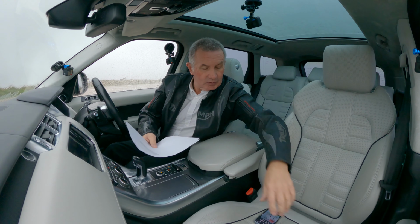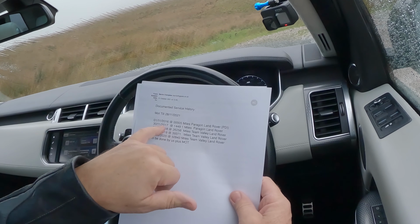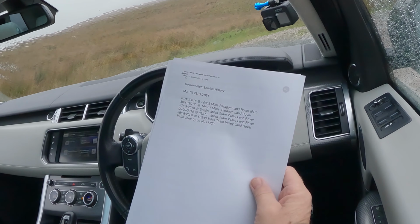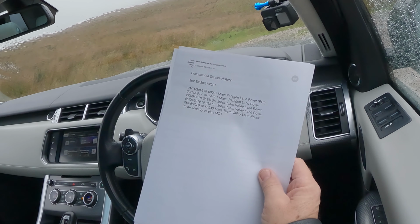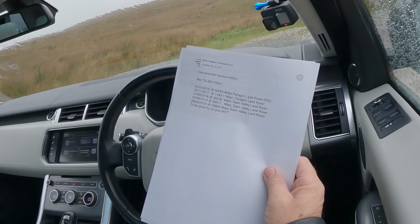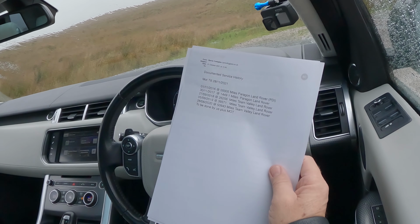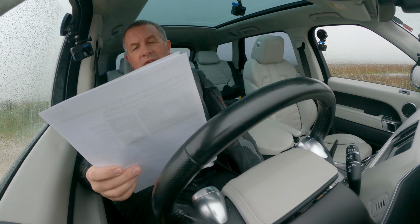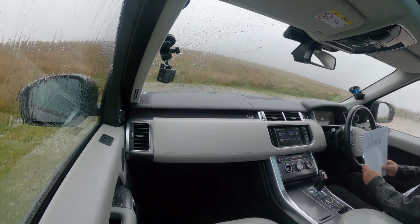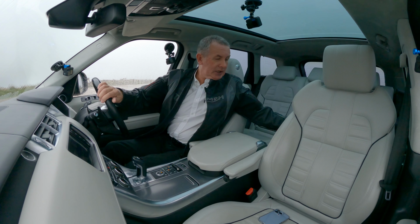Turn that off, and we'll just give you the service history. 30th 11/2017 at, I'm assuming that's 14,491 miles, a bit of a space there. Paragon Land Rover. 27th of 9th 2018 at 26,256 miles. Team Valley Land Rover. 5th of 9th 2019, 39,371 miles. Team Valley Land Rover. 28th of the 8th 2020, 50,943 miles. Team Valley Land Rover. And the MOT's up on the 28th of the 11th 2021, so we'll be MOTing it again.